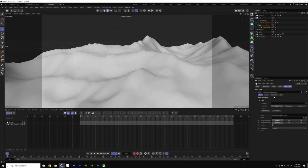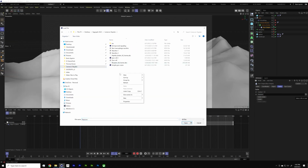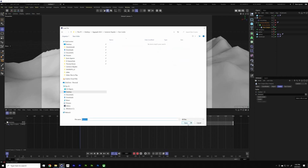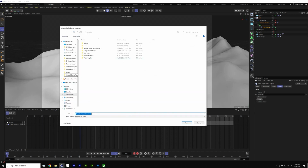All right. So now I'm going to go over here to cache, and I'm not sure where it's going to save to. Let's just double check that it's going to save to a place where I can find it nice and easy. I'm going to make a new folder called Pyro Cache. Open that one. Okay, I'm going to go ahead and cache this Pyro. Now it's doing it. Okay, good. Cameron Slayden, Pyro cache. Save.